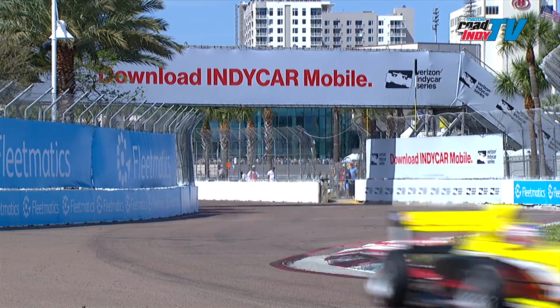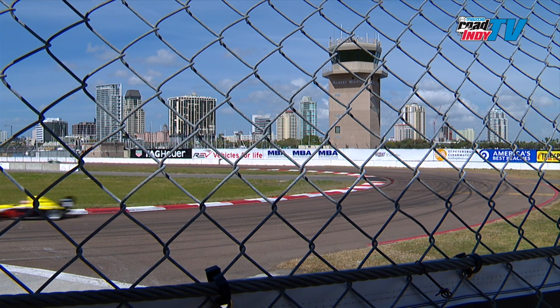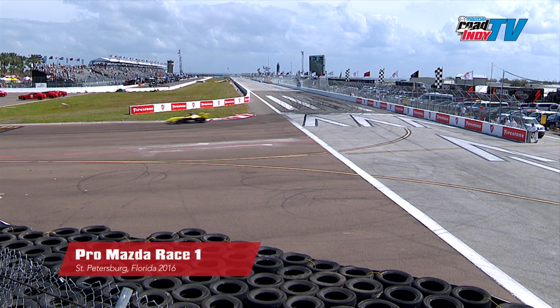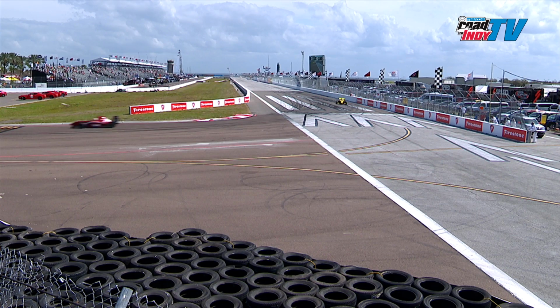We do have the USF 2000 autograph session coming up at noon today. They'll sign from noon to 12:30 in the Fan Village. That's right there between turns 10 and 11, the inside of the track. Obviously, the bay right there, so make sure you stay on the inside. Stay on the right side. But a good opportunity. And, 26 drivers. You'll be able to say hello to each and every one of them from 12 to 12:30 today. And I think it's 11:30 tomorrow as well for Pro Mazda.